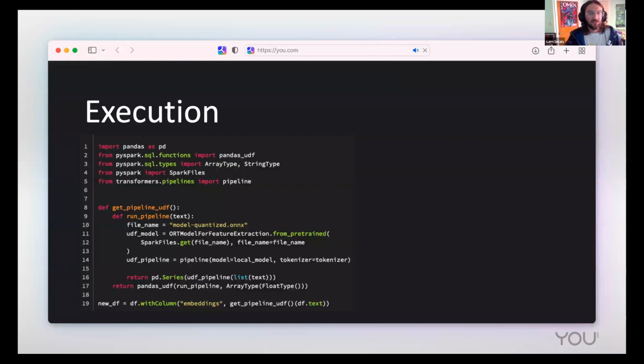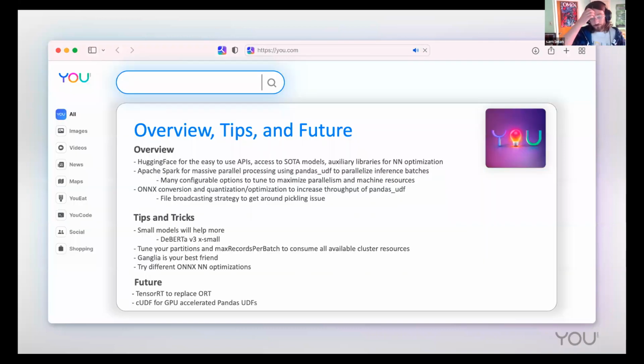That is basically all. As an overview, we use this combination of Hugging Face and Apache Spark. We use Hugging Face because of the very easy to use APIs and access to really great state-of-the-art models, and also some of the auxiliary libraries for optimizing our neural networks for inference. And then we use Apache Spark for its easy to use, massively parallel processing. We utilize the pandas UDF to get batches of data in the UDF setting.